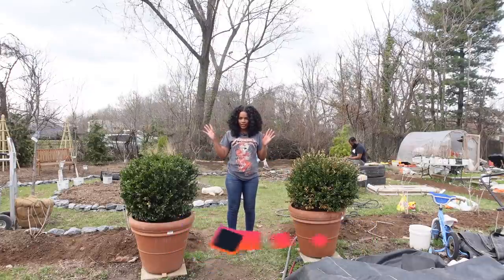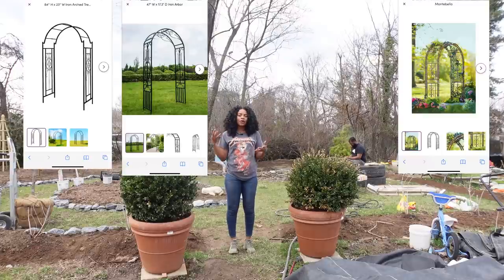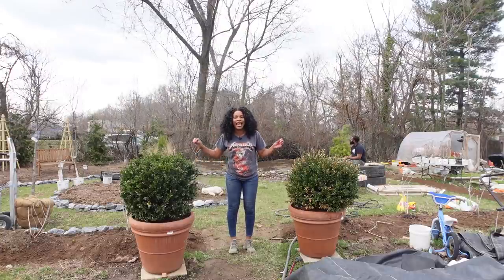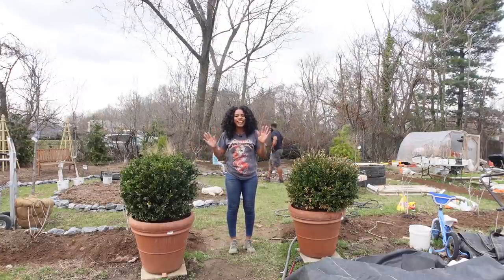So on Instagram, I posted four separate arbors. I'm going to put them on the screen so you guys can get an idea of what they look like. And everyone voted their favorite. I think number two and three was a tie. And then that same night, I found something else that I fell in love with instantly, and I did not post it. I ordered it and it was delivered about 2 days ago, and it's been sitting out here.